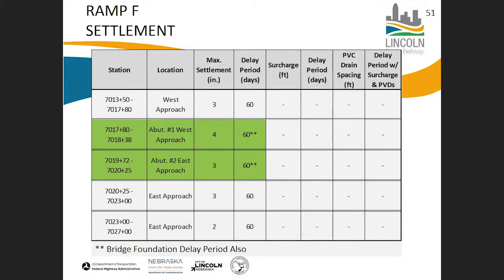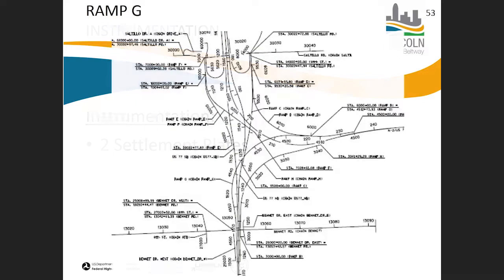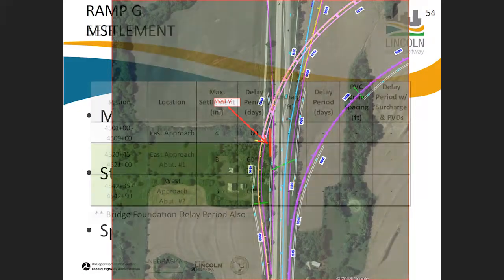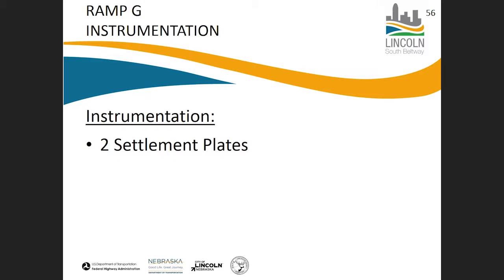Settlement for ramp F, 60-day paving delays, and 2 settlement plates. Ramp G, we've got wall V that we have on ramp G, and that one's kind of parallel to 77 and the ramp. Settlement for ramp G, 60-day paving delays with the bridge piling as well, and 2 settlement plates.